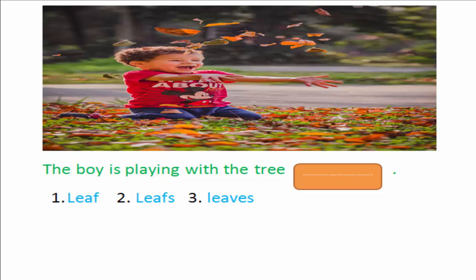And in the sentence we have the boy is playing with the tree. If you see the picture, there are tens of leaves, many leaves. So here we need the plural. Number 1, leaf, is singular, so this is false. Number 2, here we add s to indicate the plural, leaves. But this is incorrect.